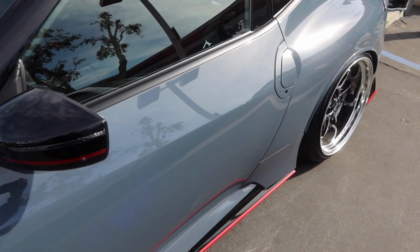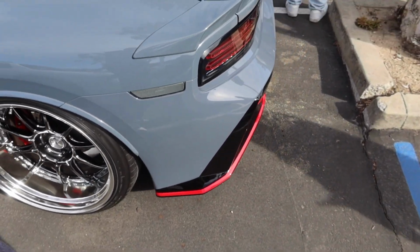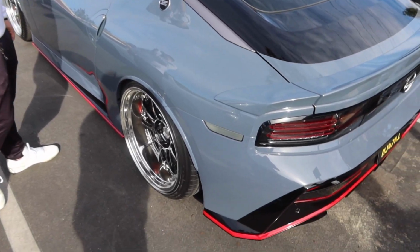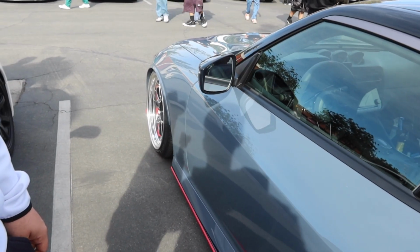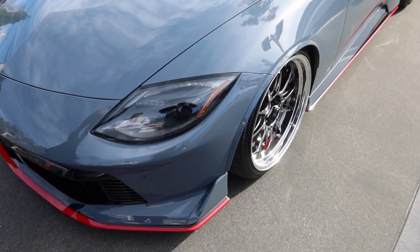Bro, this thing is the craziest I've seen in person. Damn, bro. I need one. I think I'll take this over a Supra, low-key. Over a Supra? Just because you never see them, bro. You just never see them, and they're so sick. That's true. Supras are easy. But bro, I can't even remember the last time I saw one of these in person.